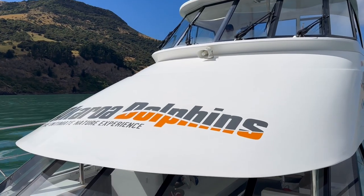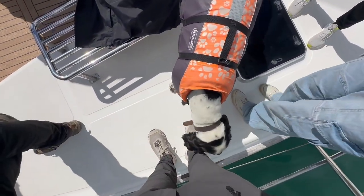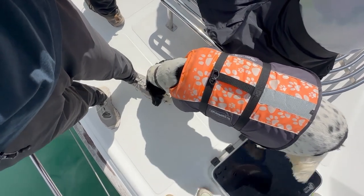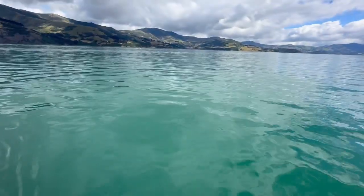Dolphin count is what, six? Six or so? So far so good. When the water's around 10 degrees, we've normally got to go outside of the harbour. So with the waters warming up, the dolphins come right in. In the middle of November is when they start having their calves. They come right left behind us as well. We are surrounded by dolphins.